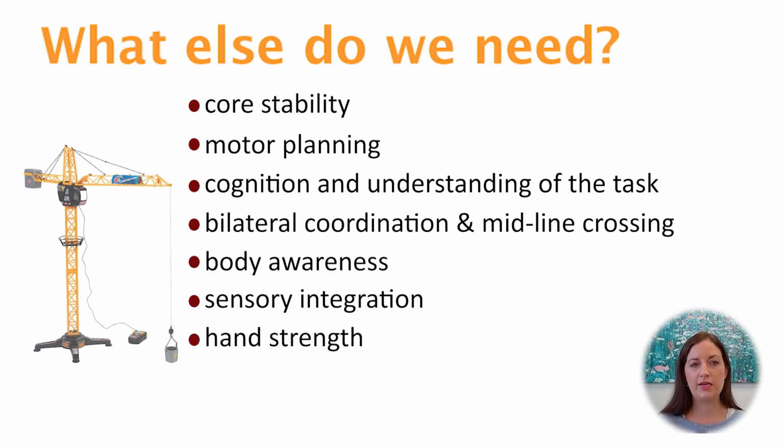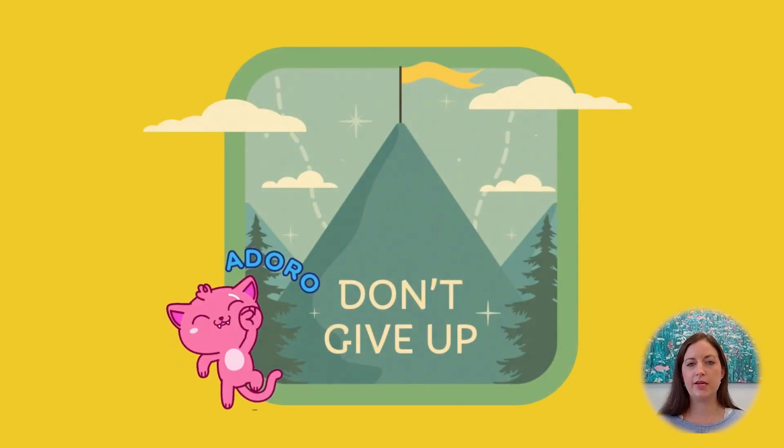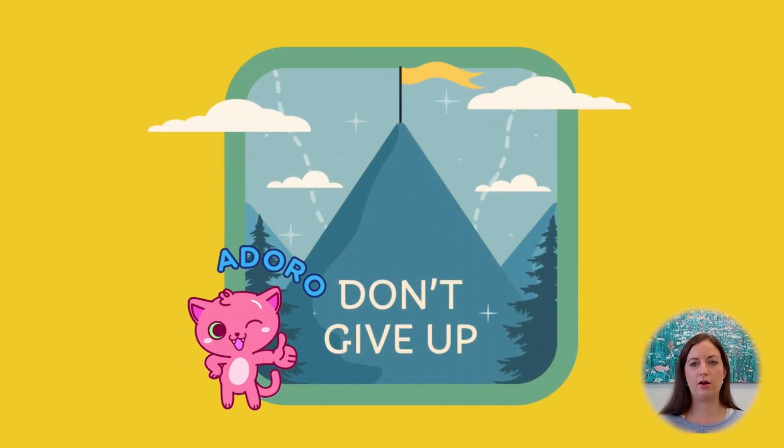Strength. We need sufficient strength in our muscles to be able to carry out certain tasks. Stable joints. Hypermobility can affect the child's ability to complete the task. And finally, motivation. Motivation is so important. Your child needs to understand what goal they are working on and why it is important.